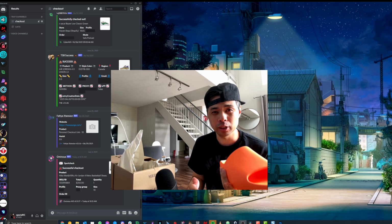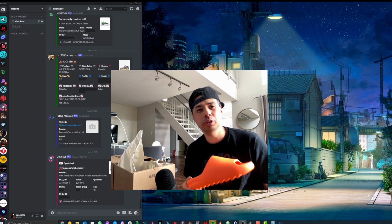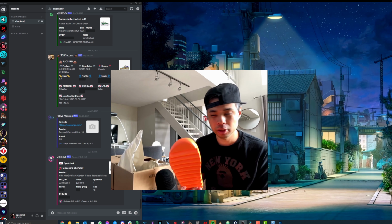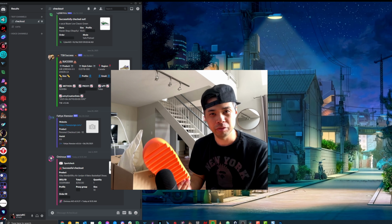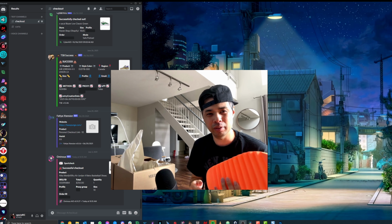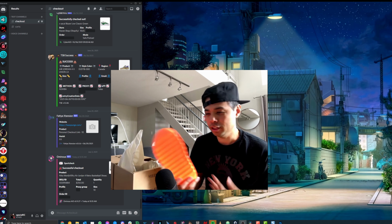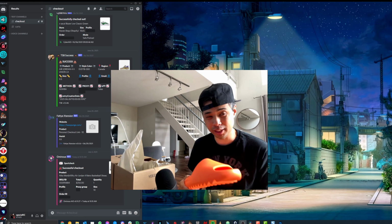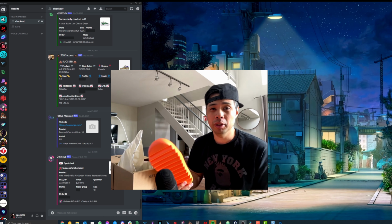If you could get your hands on a pair of these, then I highly recommend them. The sizing is a little bit weird. Adidas says to size up a full size, but I found that going true to size for myself was actually a better fit, because I tried on the 11 and it was a little bit too big, especially if I wear socks. It's still a bit too roomy, so the size 10 definitely was a better fit for me.